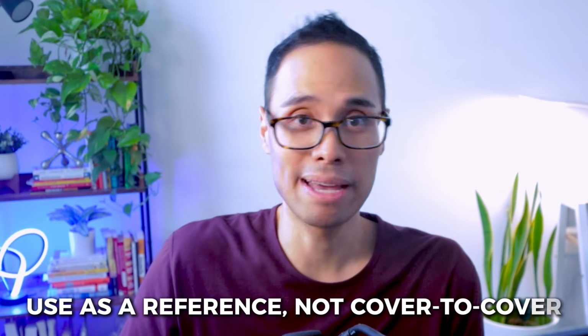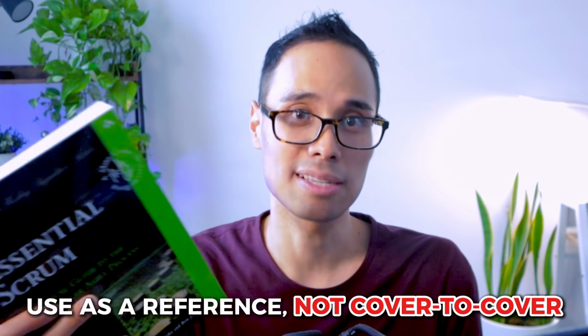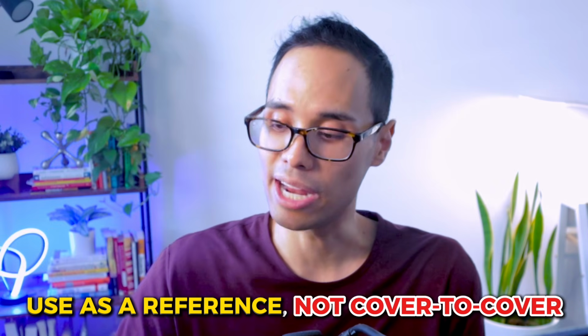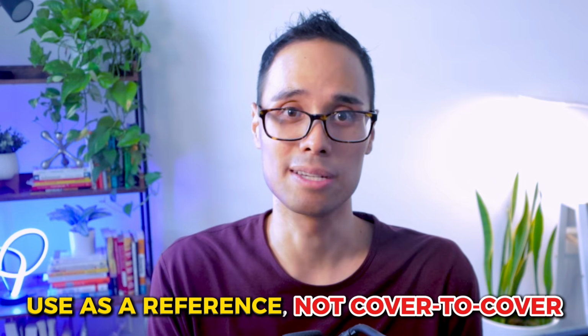Again, I don't recommend reading this book cover to cover. Instead, look at the table of contents and skim through the chapters in the area that you're weak in, like the backlog, user stories, or estimation. I personally like having it as a reference because you're probably going to use it to refine your knowledge later on when you study for your PMP exam and other Agile certifications like the Professional Scrum Master or PMI-ACP exam.